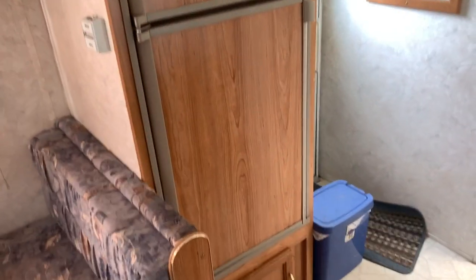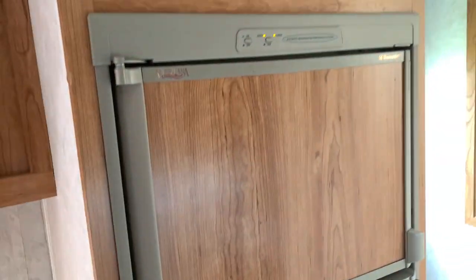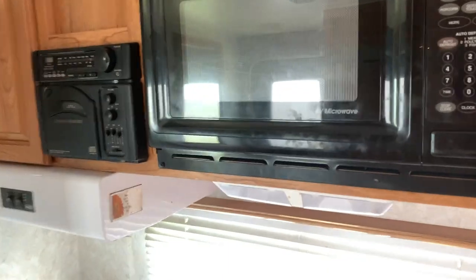This does have an actual refrigerator and freezer to go with it that do work on electricity, and they also work on propane as well. There's storage underneath. Here's your sink. You have a microwave that goes with it.